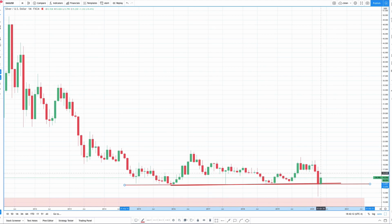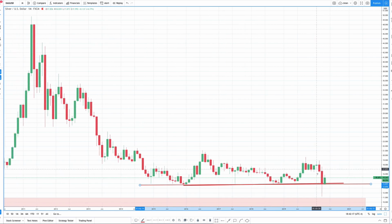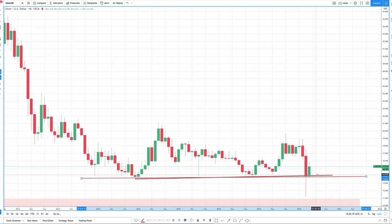The gold market has already taken off. I see gold at 4,000 easily. I see silver at $150 easily. I think 15 and a quarter is a steal.